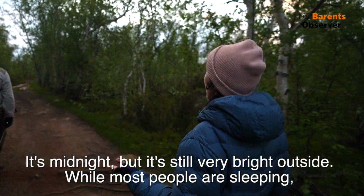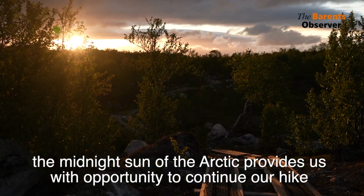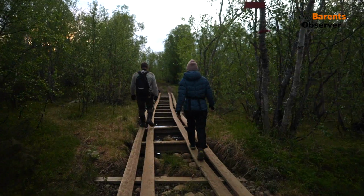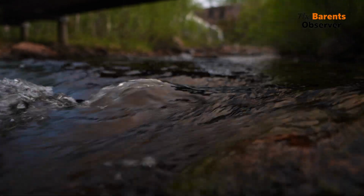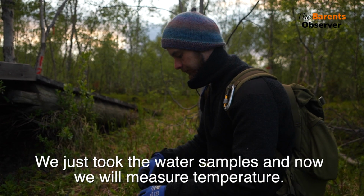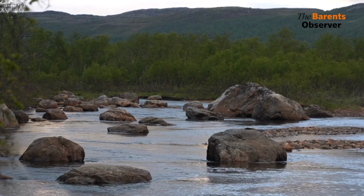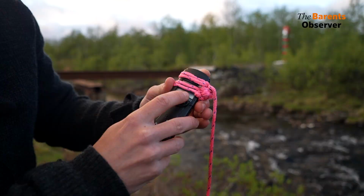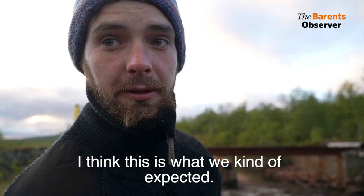It's midnight, but it's still very bright outside. While most people are sleeping, the midnight sun of the Arctic provides us with opportunity to continue our hike to gather more water samples. We just took the water samples, and now we're going to measure temperature, so we have all the data that we need. And we can connect back to the results from the lab. Is it a lot? I think it's what we kind of expected.